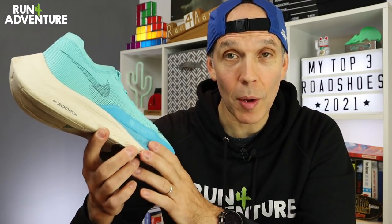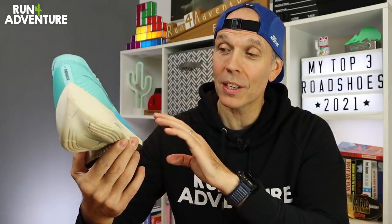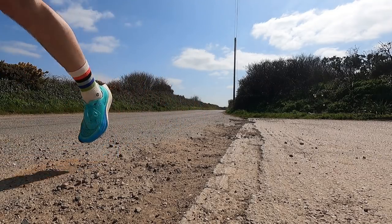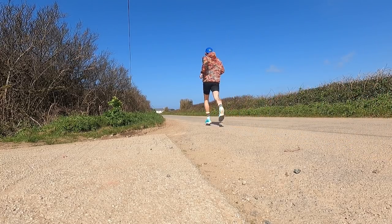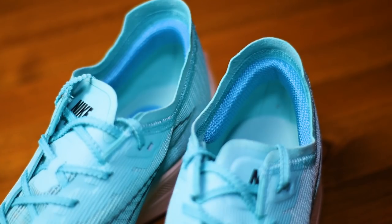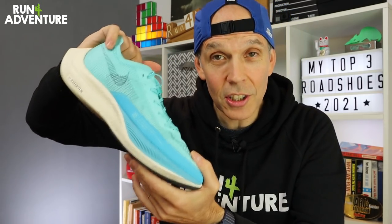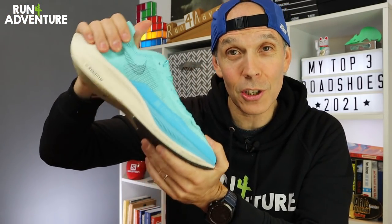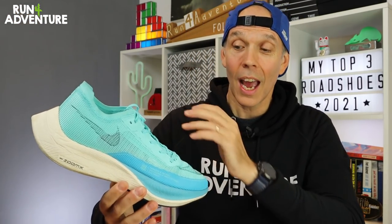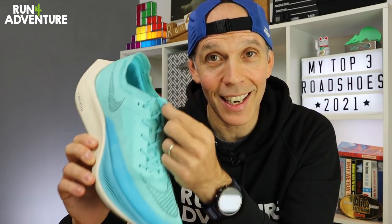Obviously, this is a pretty stripped back upper because Nike want to keep that weight down to a bare minimum, but I think they've got that balance just about right because this shoe has been designed for running efficiency and running economy over distance, for running fast half marathons and marathons, so you still want a bit of comfort when it comes to the upper. I love those little zonal pods of padding around the heel cup, offering you just enough comfort, but making sure you're nice and locked into the back end of the shoe. And we can't talk about the upper construction without mentioning these clever laces.